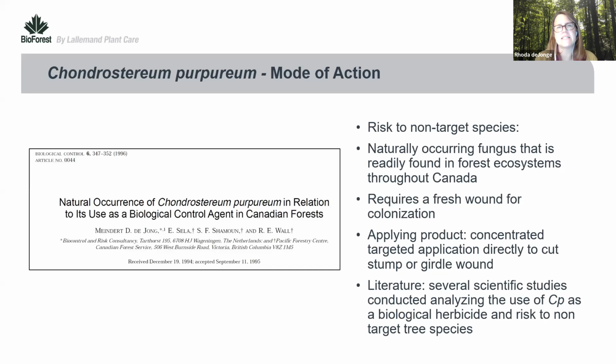When they had done a lot of the initial work in selecting this specific strain of Chondrostereum purpureum, they wanted to find one that was really virulent, one that worked really well on the host that it was actually applied on, but one that didn't spend too much time reproducing itself, because that's not going to be helpful. So that's the beauty of this strain. And just a relief to know that there's very little impact to non-target species.